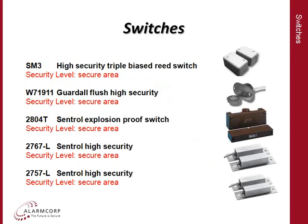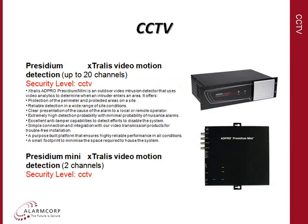So those 5 switches are also offered by ourselves. Who says that there aren't any CCTV products in the SCEC catalogue? Extralis have 2 products, the Presidium and the Presidium Mini. Both of these products are video motion detection products. They would go in line from your camera into these boxes, back out to your recording equipment or wherever the signals are going, and they introduce SCEC approved video motion detection on your camera systems. Both of these products allow you to use a video motion detection channel as your primary source of alarm point.